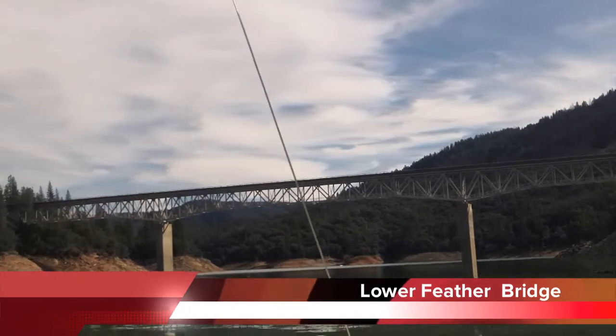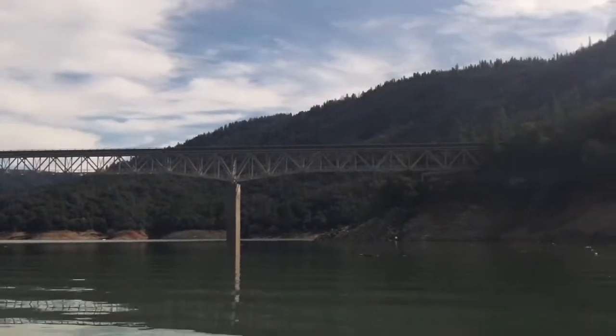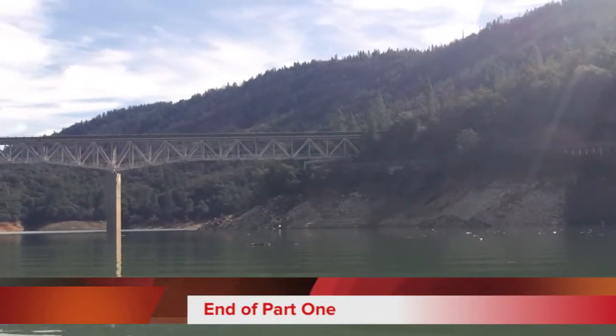This is the bridge that goes over this fork. There are four bridges similar to this on Lake Oroville.